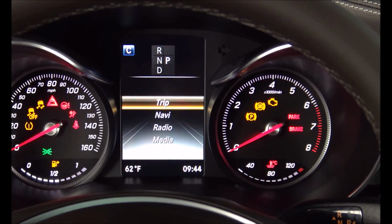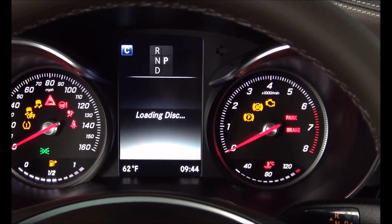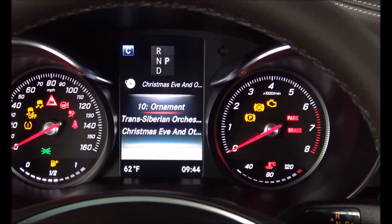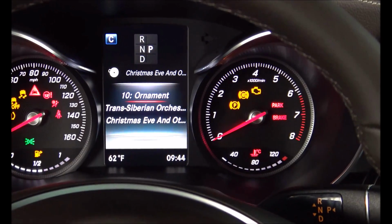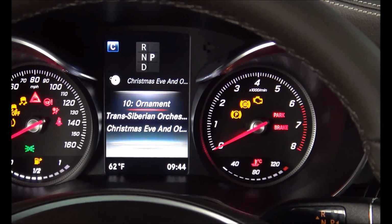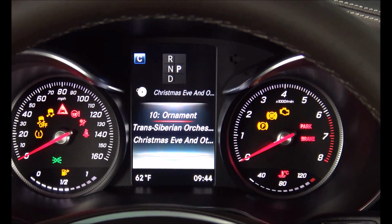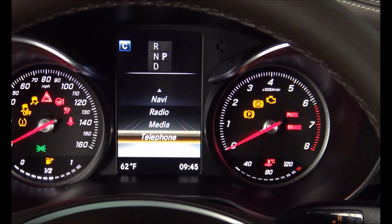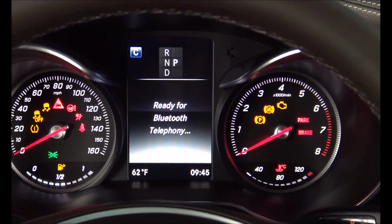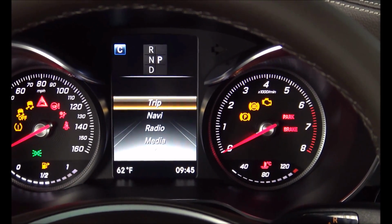Pressing the home screen again, I can go media. And media is everything else. In other words, your radio, your AM, FM, and XM is going to be on that last screen. Media is going to be everything else like Bluetooth, CD, things of that nature. And then I can press telephone, and I do not have a Bluetooth phone hooked up here right now, but if I did, it would show me information on that.